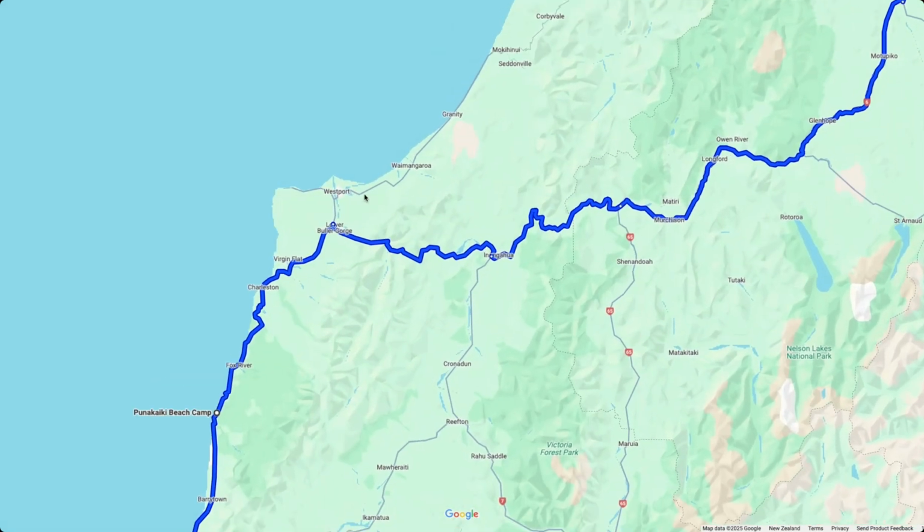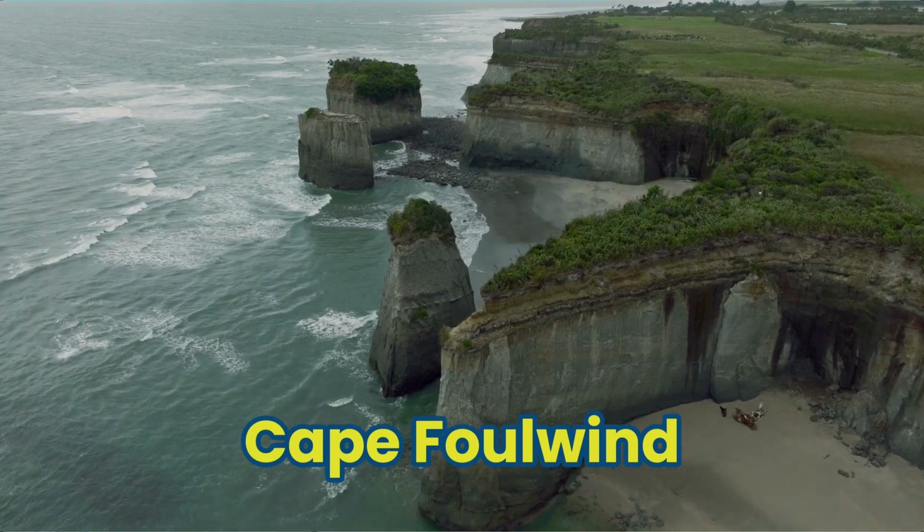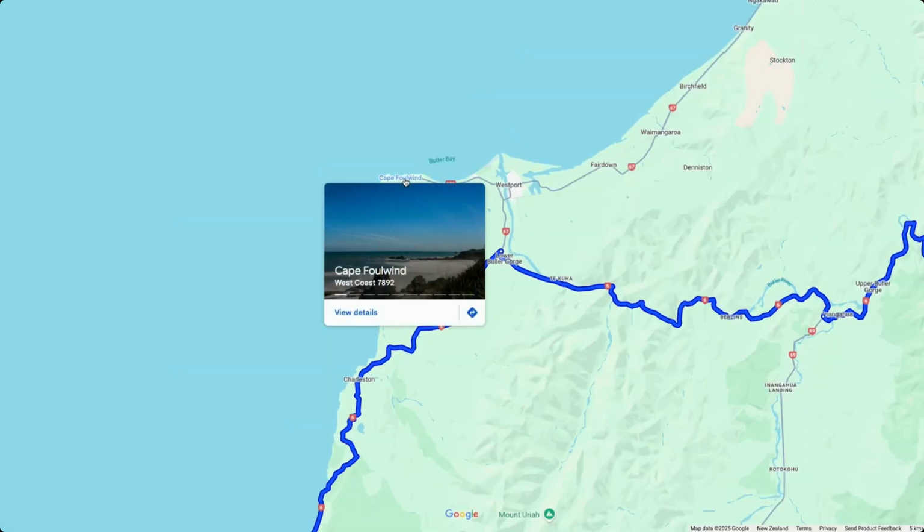In any case, what I really want you to have a stop at is Cape Foulwind. It's here on this side. Cape Foulwind is a seal colony, lovely place.